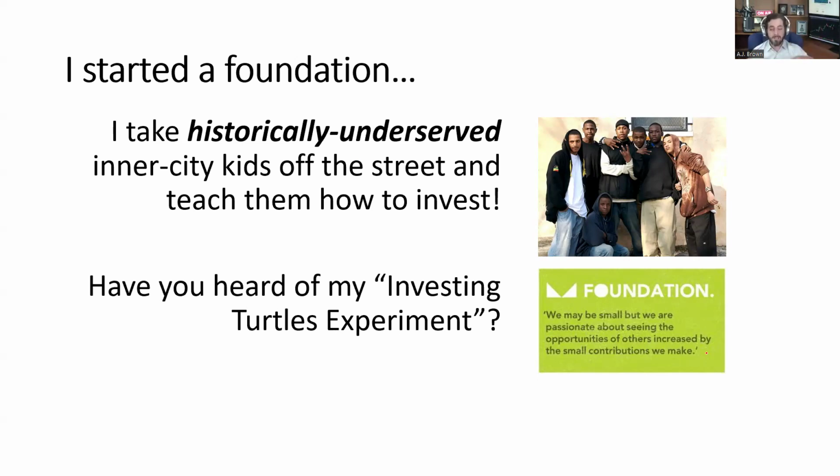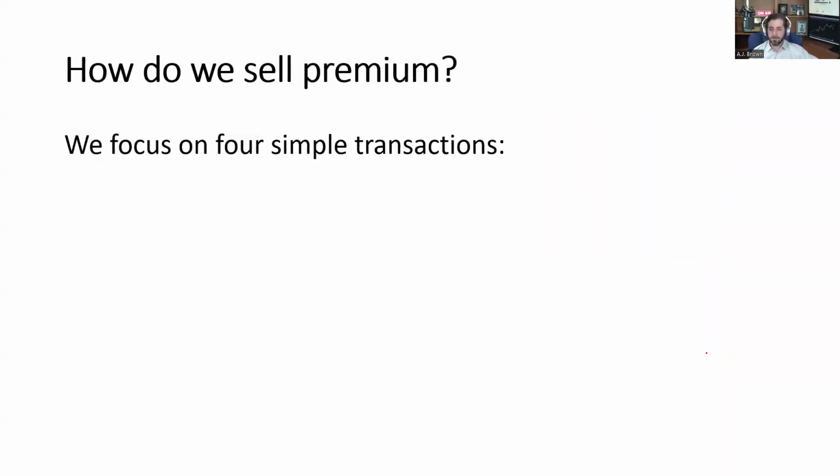And I've done that year over year. In fact, since then, we've moved it from Denver to Chicago. There's a lot of historically underserved inner city kids in Chicago. We're partnered with the CBOE. Last year, we graduated after taking a break during the pandemic, I think it was 123 kids. So I just wanted to put that out there. That's why I do this, because if I know that these kids can do it, I know you can do it too.